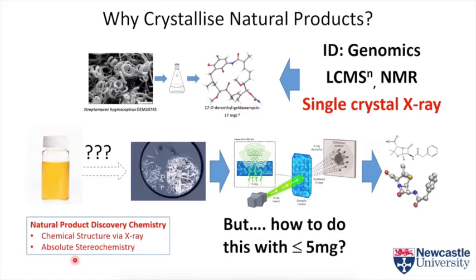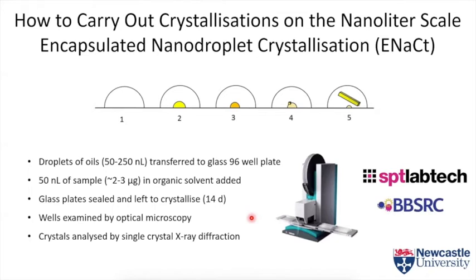But how do we do this with such small quantities? So typical crystallizations in chemistry are done on milligrams at a time. They might take several weeks in order to conclude. And if you only have 5 mg of natural product, that's probably going to be a year's worth of crystallization experiments before you get anywhere. So what we've been doing is working out some methods to do this sort of nanoscale crystallization of organic molecules, of molecules that really dissolve in organic solvents. And this includes all sorts of natural products.